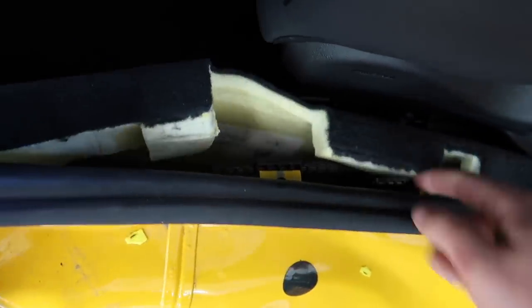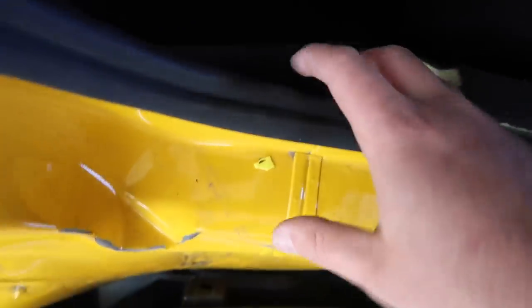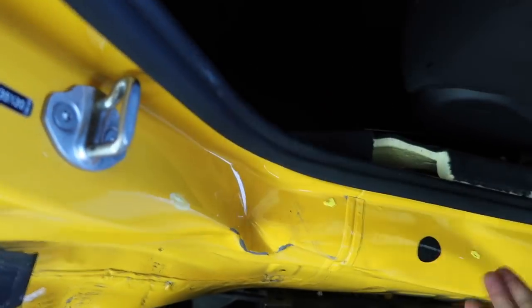I don't know if you guys can tell, but the inside wall is even throughout the entire thing, it's just the upper wall that's been pushed in. So I think we might get lucky. Sorry guys, I'm just pulling random things out of here. I think we might get lucky and the upper piece might be able to just get pulled out and all of our issues will be fixed.